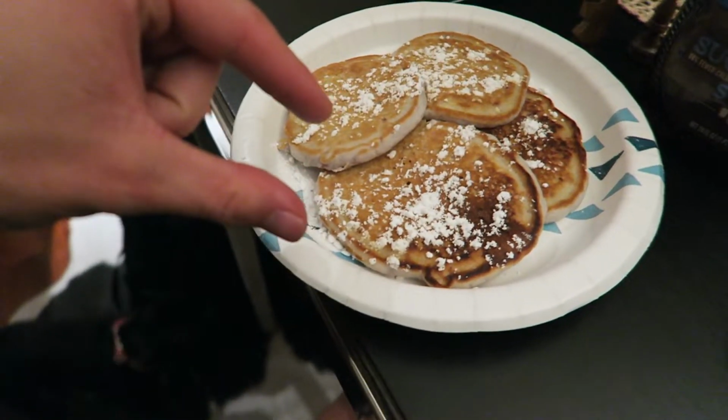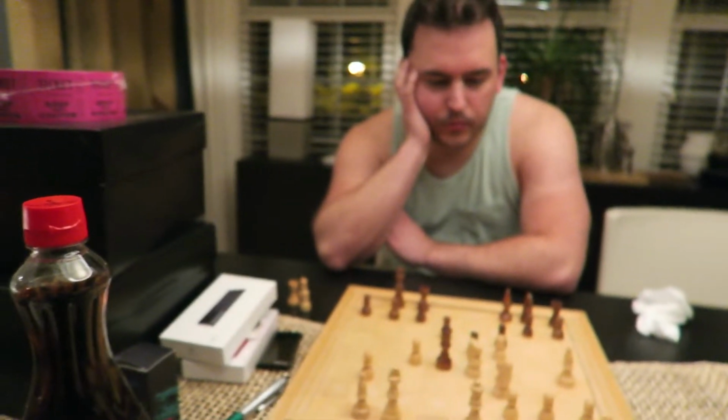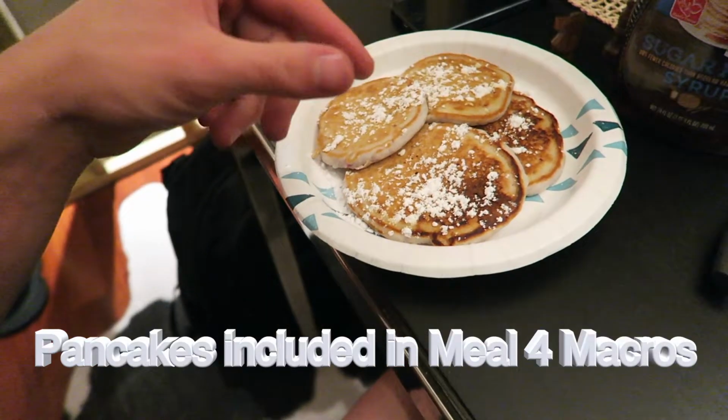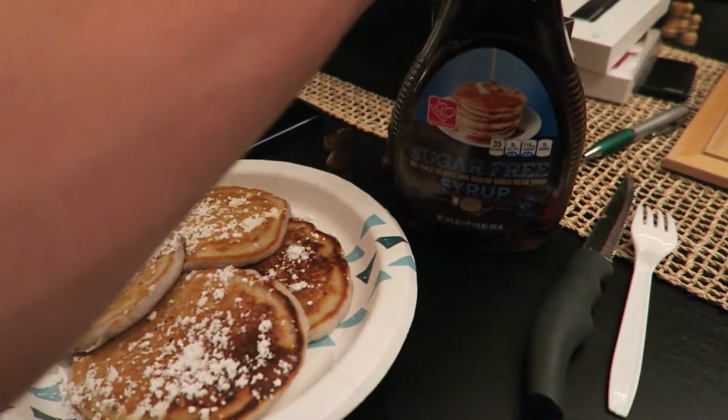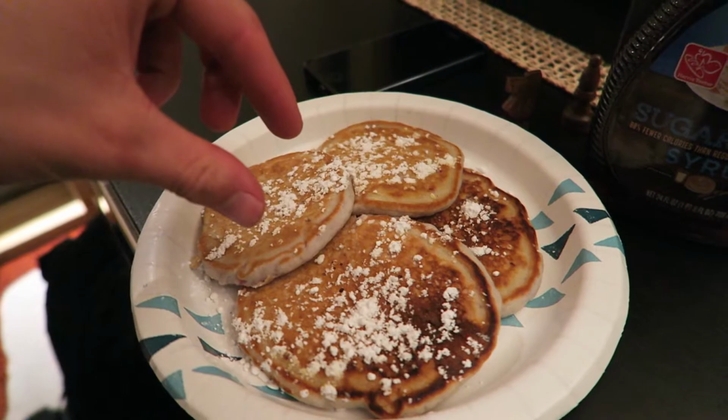All right, smash that. This is the next course. How much do you think these cost to make? I'm gonna say this is probably like 50 cents worth of pancakes. Realistically, sugar-free syrup. It's got raspberries in them.